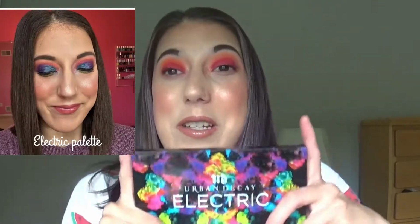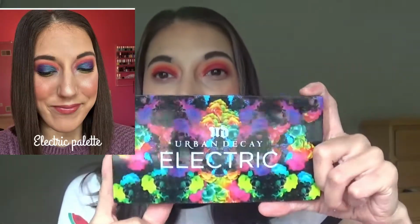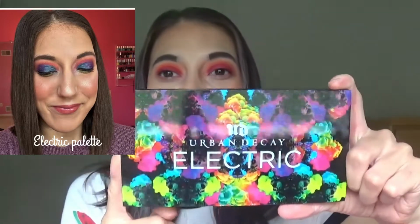I'm gonna start by ranking these. I think that's just a fun way to tell which palettes you like the best out of 3. So we're gonna start with number 3, which you might be surprised, but I'm gonna put the Urban Decay Electric palette in the number 3 slot.